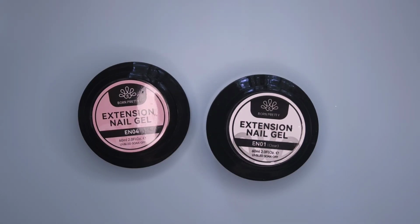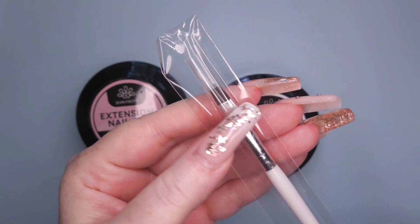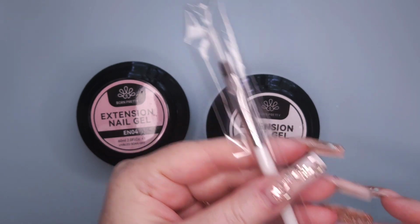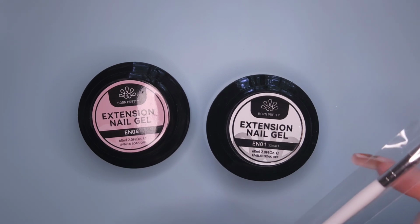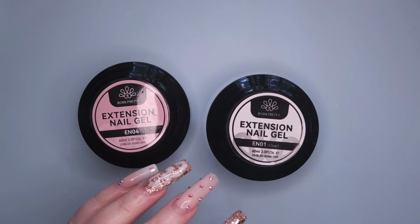So that's how they come packaged in those little boxes. These have been here for a while, so I took out the brushes that come with them. Let me see if I can find one here. Yeah, they come with one of these gel brushes, which are good little brushes, and I like the size of them, but they don't have a lid that'll keep the gel from curing, because I keep all my brushes on my desk in a cup. So I tend not to use them much because I don't have anything to put over the top of them to keep them from curing.